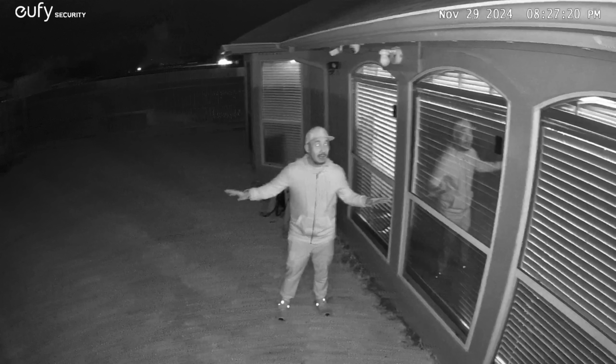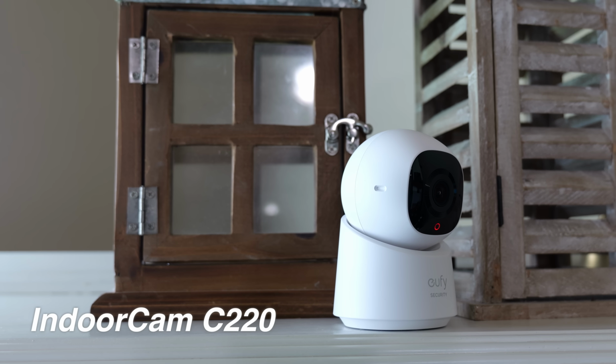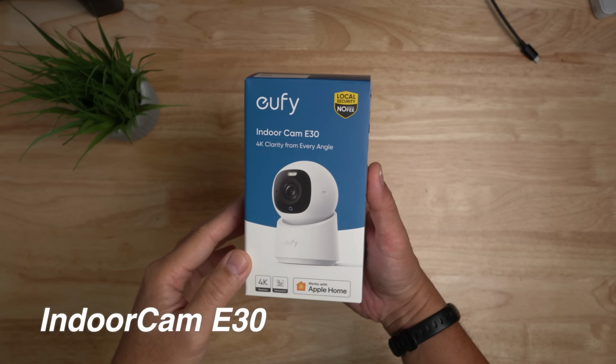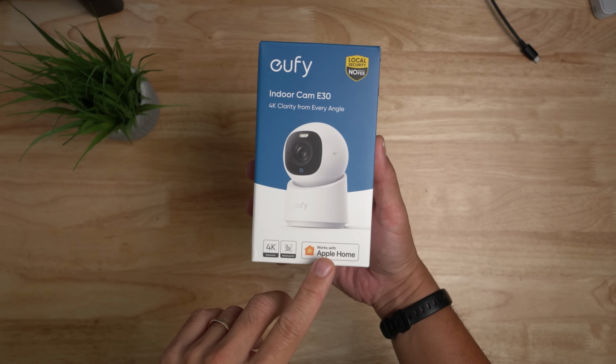Lastly, indoor cameras. There's not a lot going on in this category this year, and I've reviewed Eufy's IndoorCam C220. It is just okay though, records in 2K. But I have here the IndoorCam E30, which I'll be reviewing soon, and looks exactly the same as the C220, but records in 4K and works with Apple Home.